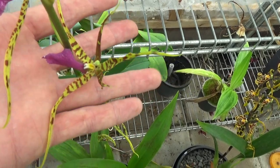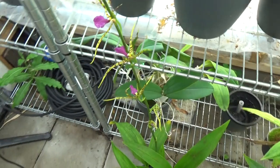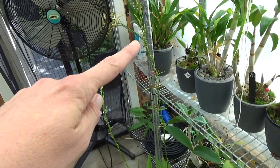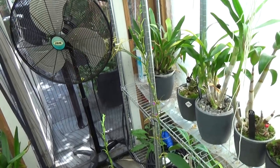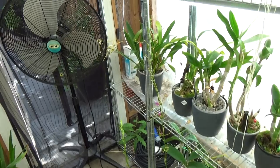Also very beautiful. Very beautiful. And a very long spike. As you can see, this is the biggest spike. There we go, all the way up. So that's why those are on the floor.